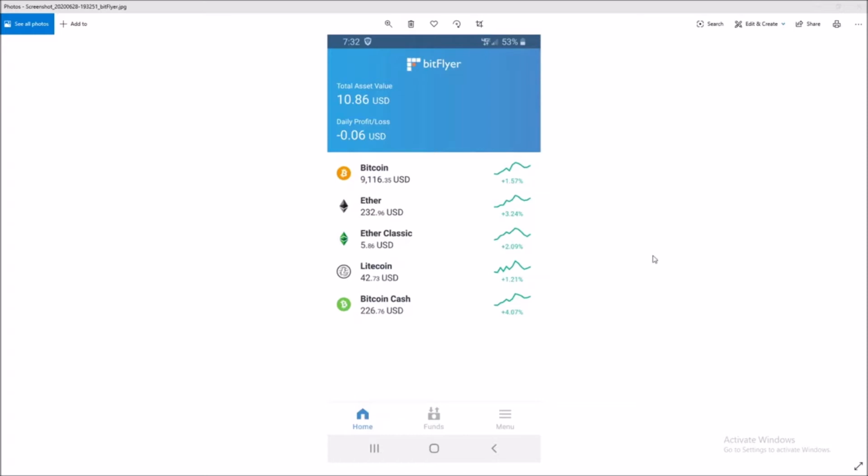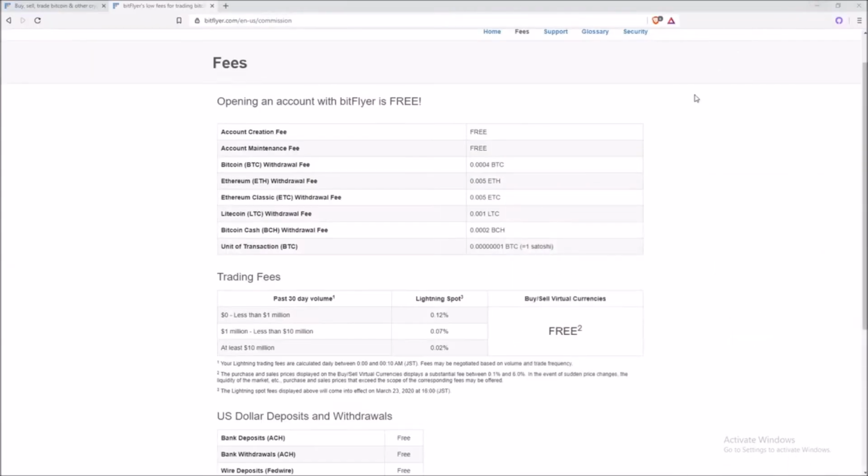The trading fees for anything under $1 million is 0.12%. It currently costs around $3.65 to withdraw Bitcoin into another crypto wallet, although other cryptos have lower fees. As for Ethereum, it currently costs around $1.13 to withdraw it. Litecoin costs 4 cents, Bitcoin Cash 4 cents, Ethereum Classic 2 cents, and that's basically all of them.